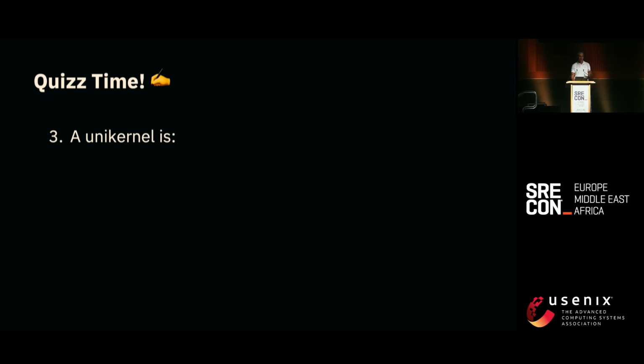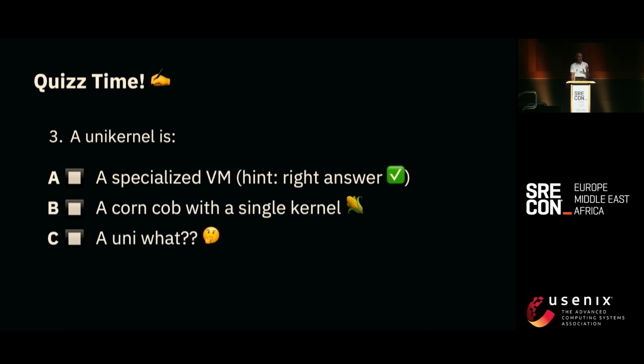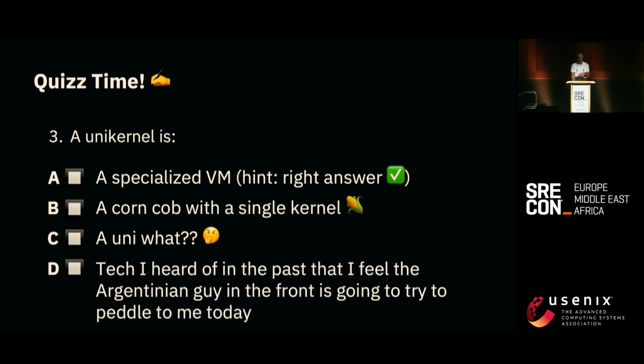Okay, and the final one, I promise no more questions. Who knows what a unikernel is? One hand over there. Okay, so a specialized VM, right? Option one, a corn cob with a single kernel. A uni what, right? Fair answer. And tech I heard of in the past that I feel the Argentinian guy in the front is going to try to pedal to me today. So yeah, it's A and D, but also C is a valid answer if you don't know what it is. And hopefully by the end of the presentation, you will know what it is.